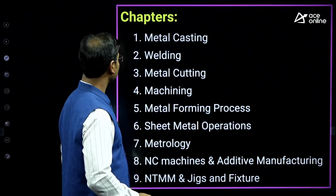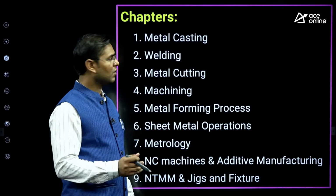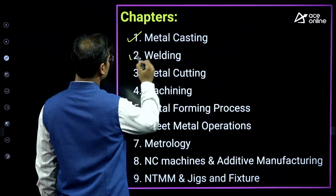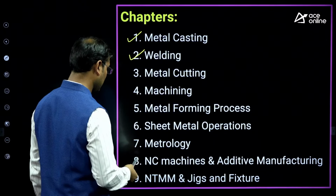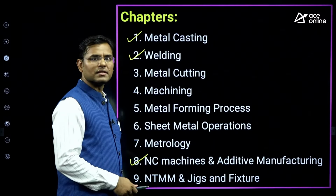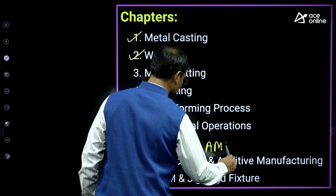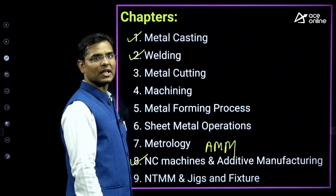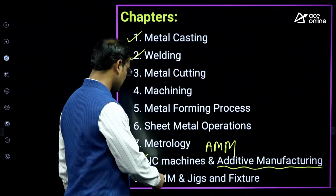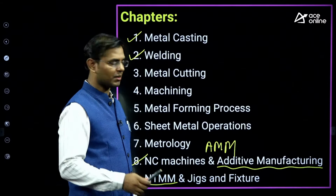Now you can see the total 9 chapters are here, guys. Out of those 9 chapters, the preparation strategy I am going to tell is for metal casting first, welding second. After welding, I am going with NC machines, that is numerical control machines, or also we call this chapter the AMM chapter, advanced machining methods, in which we are teaching NC machines as well as CNC machines with very important new topics, additive manufacturing. And then the NTM, I am going to discuss non-traditional machining methods.